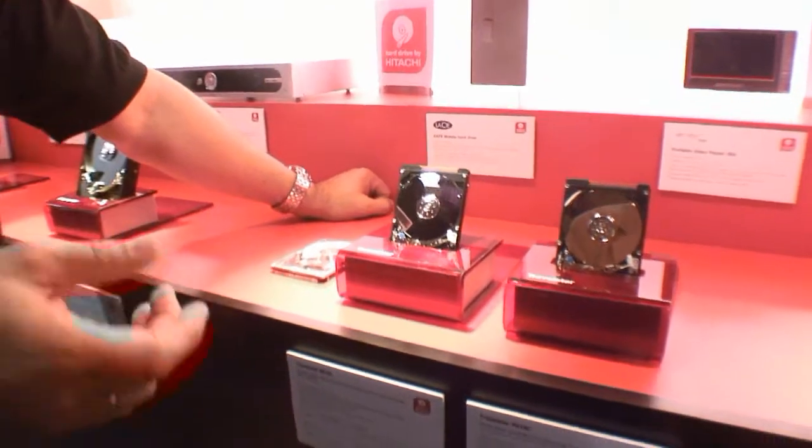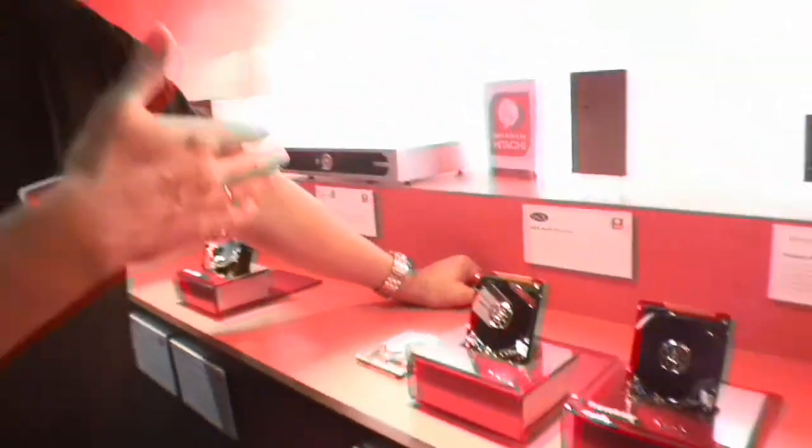No. It has to be relaxed because the data flies by much more quickly. So to keep the head on track is slightly more challenging. And also the density has to be slightly relaxed. So for now, the 160 gigabyte only exists in 5,400 RPM. But maybe the 7,200 is going to come. Naturally capacity is growing generation by generation.